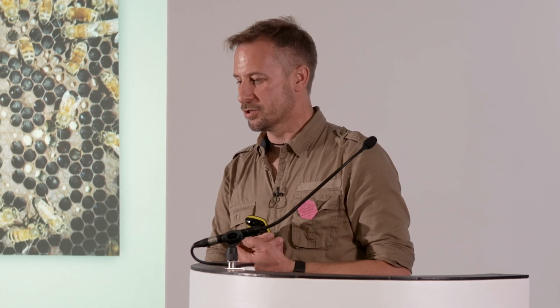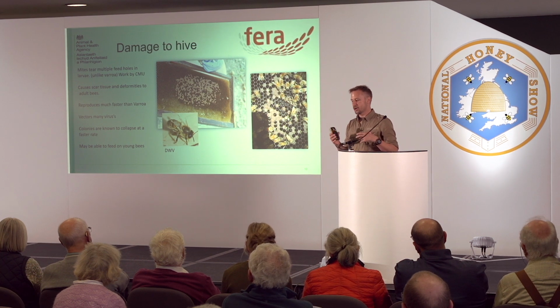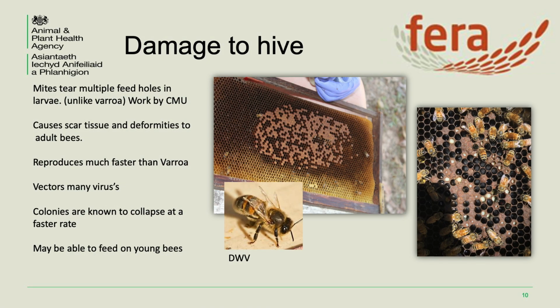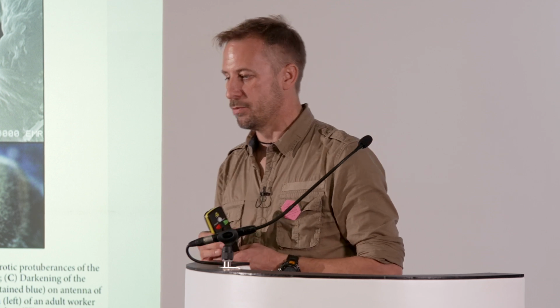Tropilaelaps don't do that, and I think it's the next slide that you'll see that is evidence of that. But they will, by doing so, be scarring the larvae, damaging the larvae as they're nibbling on it all over the place. So I've said this, it reproduces much faster than Varroa. We've already talked about it vectoring honeybee viruses. And colonies are known to collapse at a faster rate, and we've had more and more evidence of that just in recent times. Again, like I say, may be able to feed on young bees. That's still kind of out there for some debate at the moment.